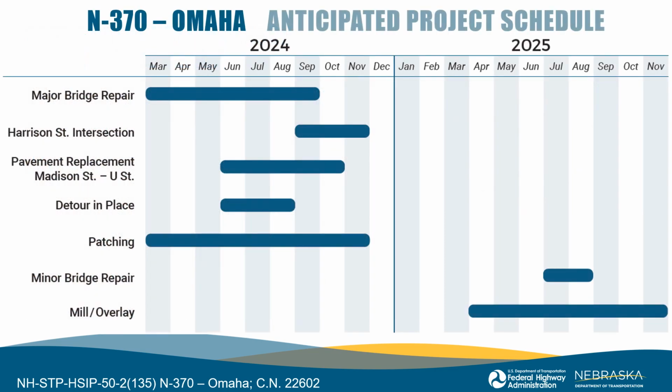That concludes our detailed discussion on the work that will be completed to improve this section of Highway 50. Now let's take a closer look at our anticipated schedule for the project. As we mentioned previously, we anticipate our major bridge repair work on the South Papillion Creek and West Papillion Creek bridges, along with the pavement repair and patching work to start off the project in the spring of 2024.